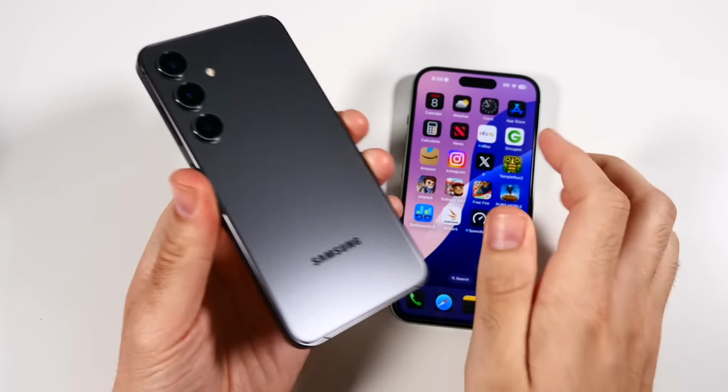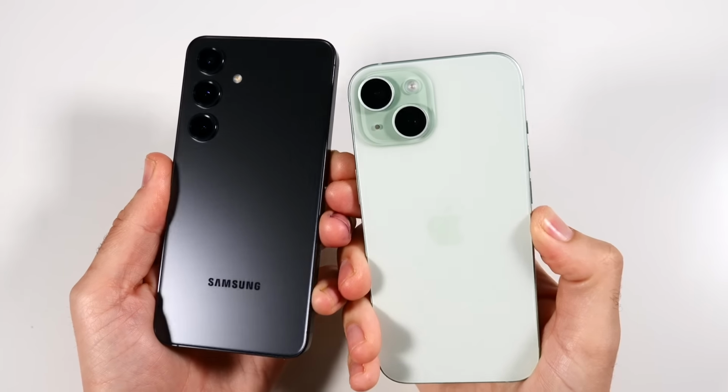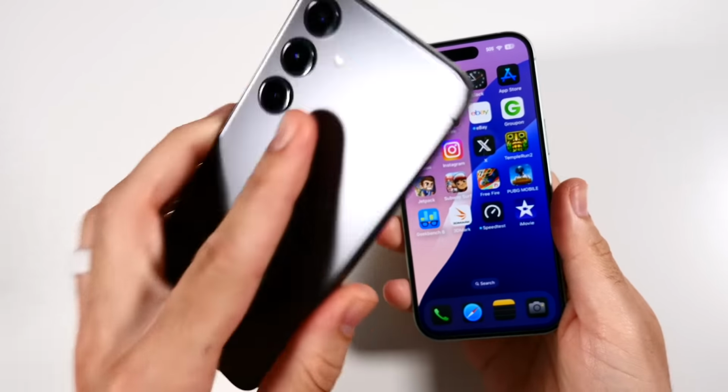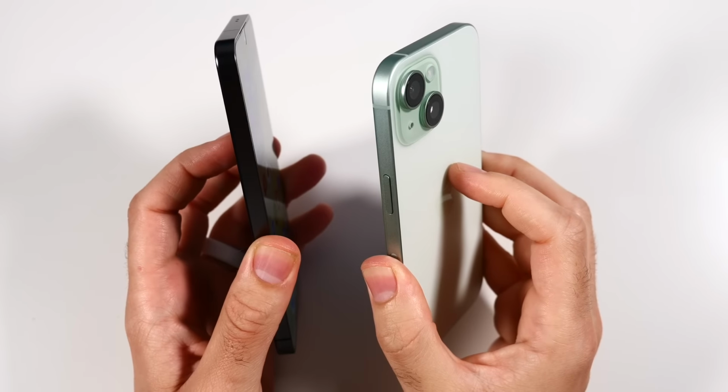Samsung Galaxy S24 versus the iPhone 15. I want to give my mid 2024 update. This is around 6 months since purchasing the Galaxy S24 and what I think about it versus the iPhone 15.